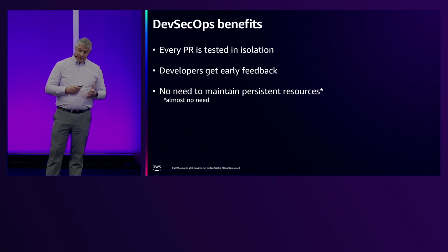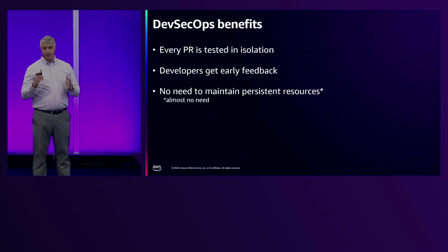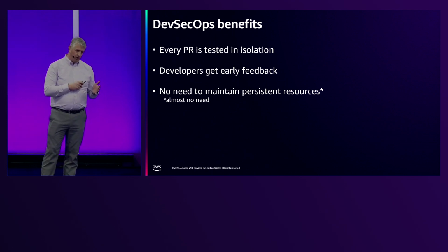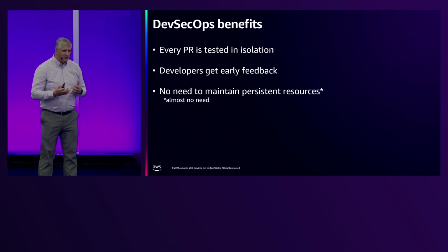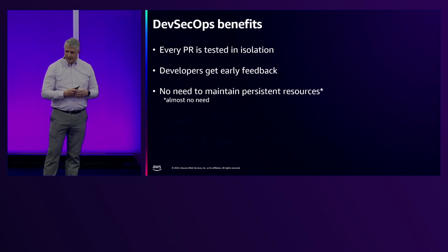The use of ephemeral test environments also helps us keep our costs at a minimum. We aren't paying for resources to sit idle, waiting for developers to clock in for the day and come to work. Now I say almost no need here because there are a couple of things like Aurora clusters and load balancers that don't lend themselves well to being created and destroyed multiple times throughout the day. So we use those in other ways. For instance, rather than create a new load balancer for every pull request, we simply modify listener rules on a shared load balancer as we spin up our Fargate instances.